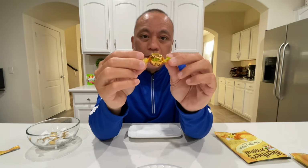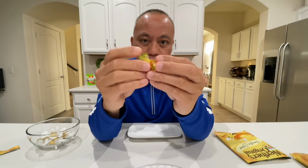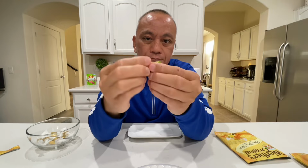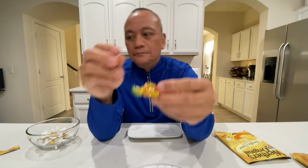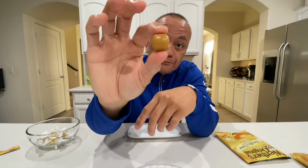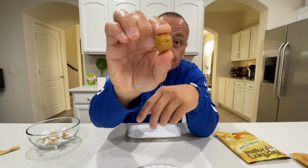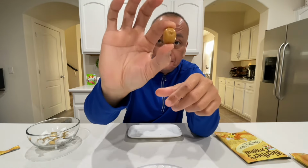Show you what this one looks like. This is a hard candy one. It looks like this. Let me cut this open and show you the inside, for those of you who haven't seen this yet.